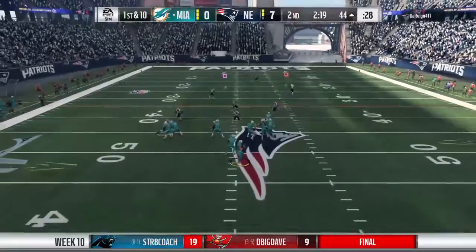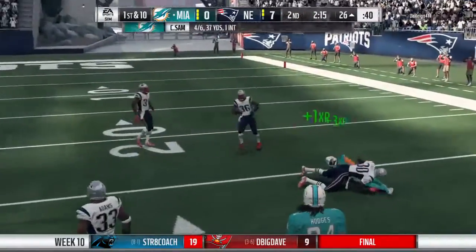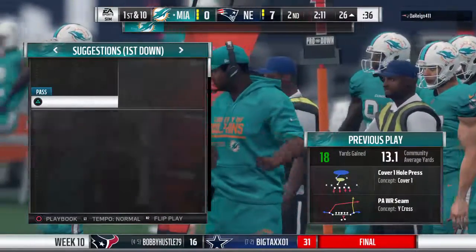Now a play fake here on 1st down. He's got his man on the crossing route. Another big hitter there. This one good for 18.